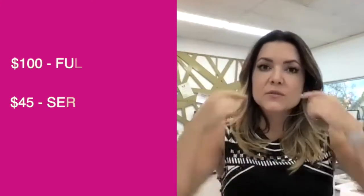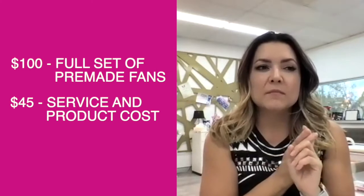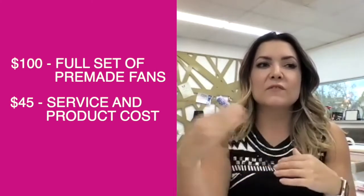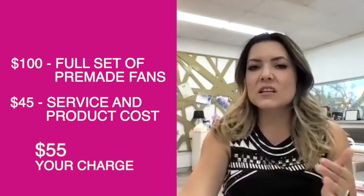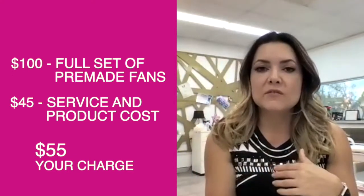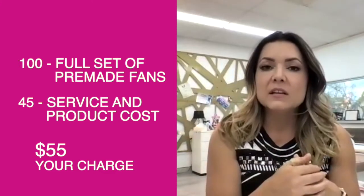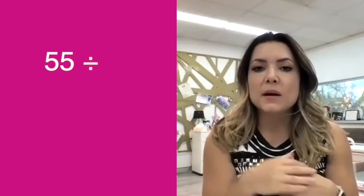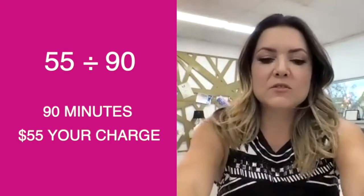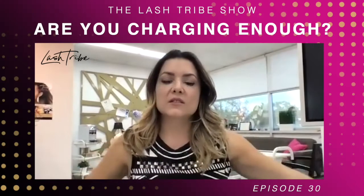So now you want to make more money than your break-even point. And if you are only charging, let's say, $100 for this full set of pre-made fans, that means you're charging an extra $55 essentially on top of your product costs. You want to make an extra $55, but the service takes you an hour and a half. So if you divide 90 minutes by the $55, let me just quickly work that out myself. Okay, so I've just worked it out.